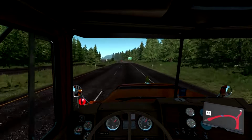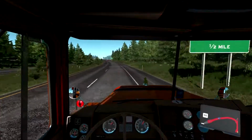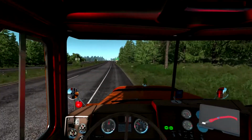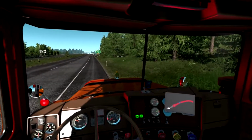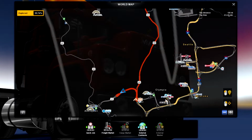What the hell? Where's my GPS taking me? Alright, hang on. I'm gonna pull over here for just a second. I have no idea what the GPS is doing right now. I'm looking at it and it looks not correct at all. Alright, let's take a look at our map. Did I turn down the wrong road?